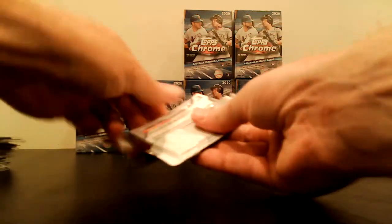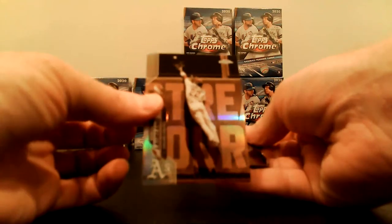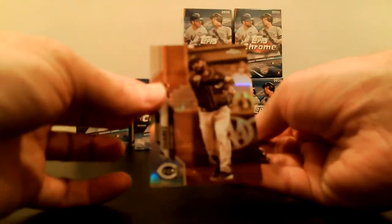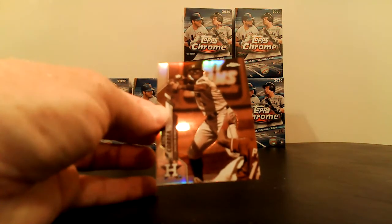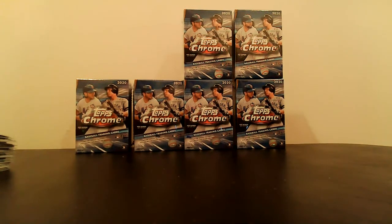Let's see what's hiding in here. Mariano. Suarez, Arenado, Correa. I've not had luck with these sepia packs. I just need one good sepia card.